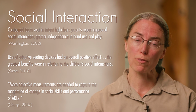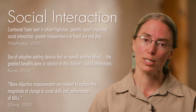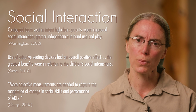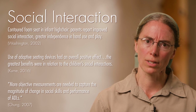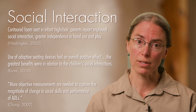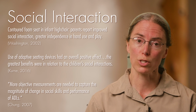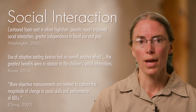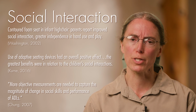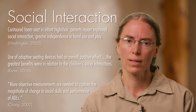This first study was with 4 infants, ages 9 to 18 months, who benefited in social interaction with use of a contoured foam insert. The second study from India states that the greatest benefit of adaptive seating was social interaction. However, as Julie Chung points out, we need more ways to effectively measure these benefits.